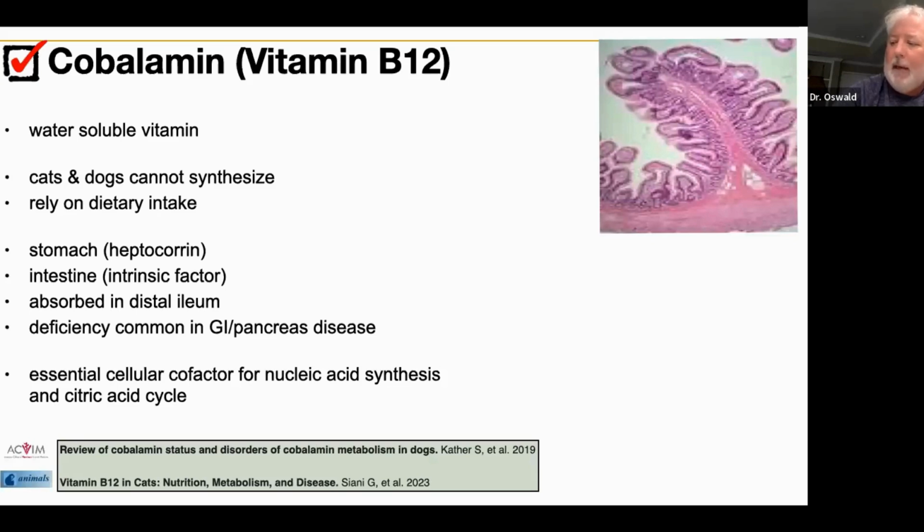I think that's probably one of the biggest things that you really want to know: your patient's cobalamin status anytime they have a chronic gastrointestinal disorder. Again, vitamin B12 is a water-soluble vitamin. Dogs and cats cannot synthesize it on their own. They are reliant on dietary intake. And not only do they have to take it in, but it's got to be absorbed into the body to be effective. It's got a pretty complicated pathway to get into the body.